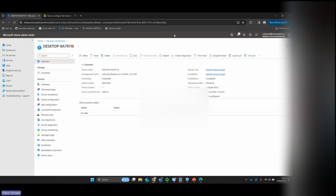And you can also do things like an autopilot reset. I mentioned just before about the sync button. This is a very useful little tool to be able to click on to force initiate a sync. If you've just deployed software and you don't want to wait up to half an hour or so, however long it might take for that command to come through, you can force a sync right here.